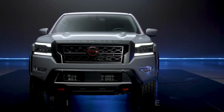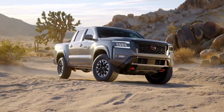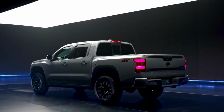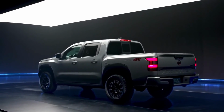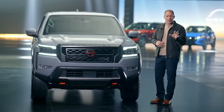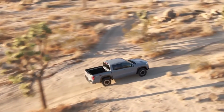All new 2022 Nissan Frontier will give even more to the customer. We spent a lot of time with Frontier customers and they told us they loved Frontier's size and nimbleness. Frontier remains a true, right-sized mid-size truck, about the same size as the previous model. Also, and this is no surprise, power is important to our customers.